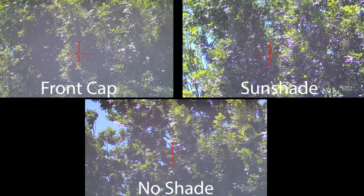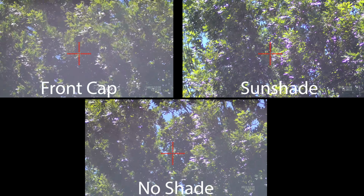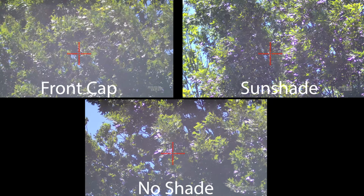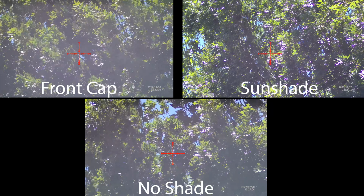What they ended up doing is sending me a traditional sunshade. It is my understanding that this is now going to be included as part of the kit, so hopefully I am not incorrect about that. It helped substantially more than just that front cap. I think it got enough distance to make it much harder for a direct light ray to hit that sensor by stepping that much further out from the front objective lens. It didn't make it perfect. There's still a little bit of loss of contrast at very severe angles, but it's substantially better.